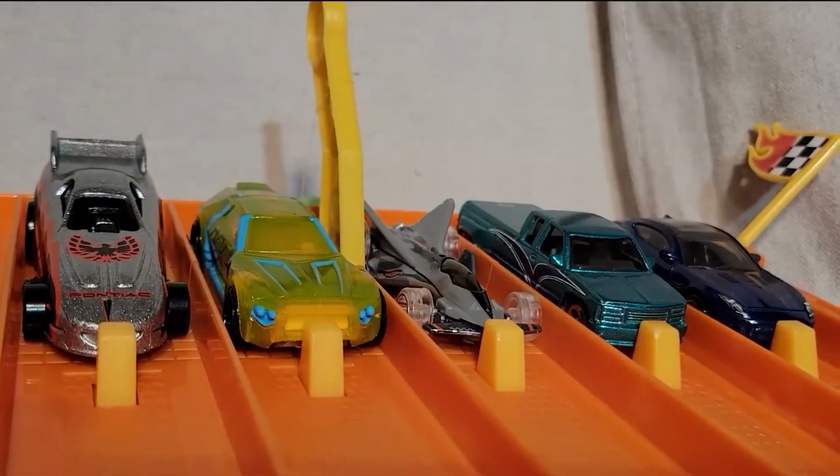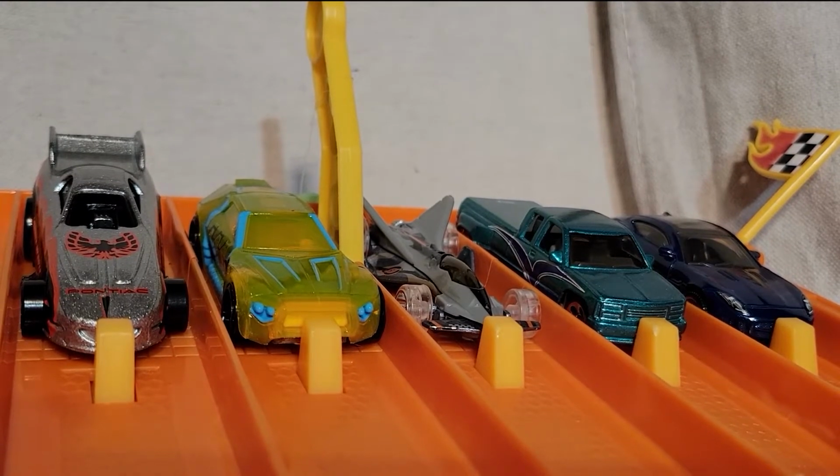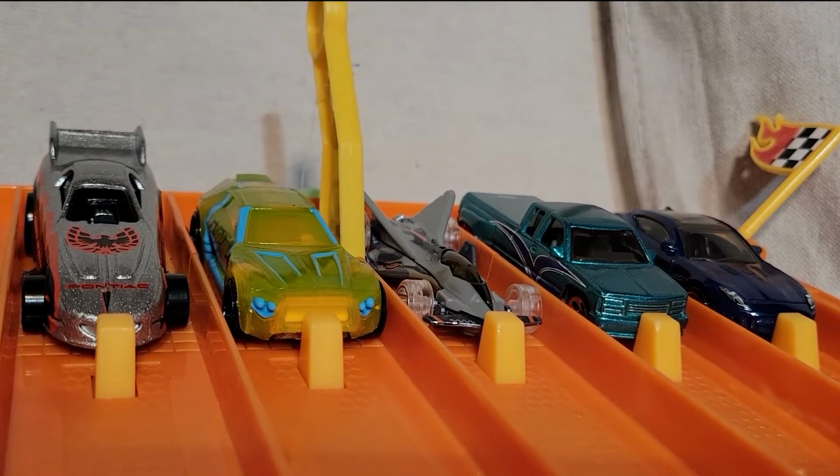We're lined up for the first race. Got that Jaguar over on the right. Should be quick. Got the Firebird Funny Car over here on the left. It's one fast model. Let's see if you can take it.